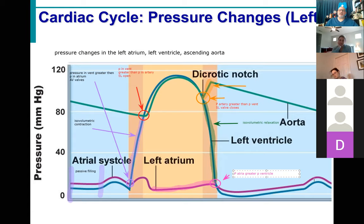So to get back to your original question, Daniel, notice during that isovolumetric relaxation, the pressure is dropping, but it's not becoming a negative pressure. It's just decreasing until it decreases below the atrial pressure.